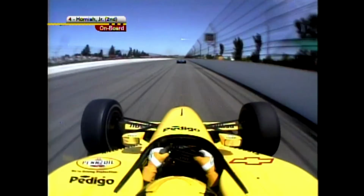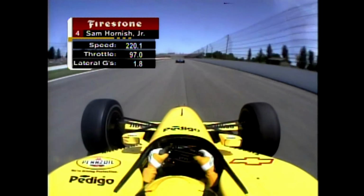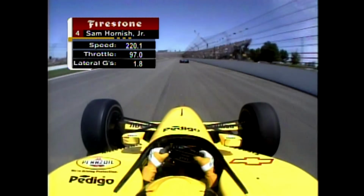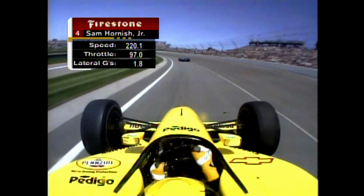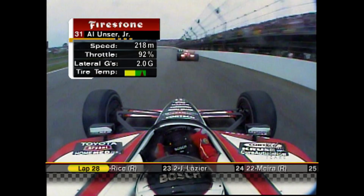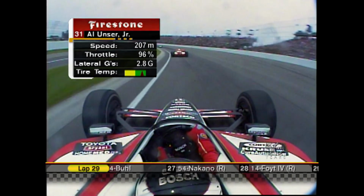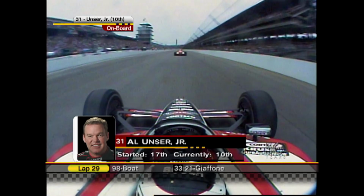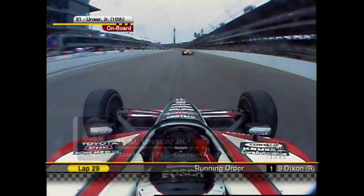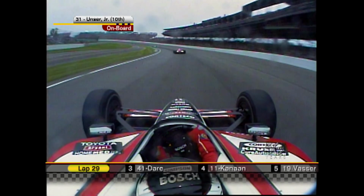Back on board the Pennzoil car with Sam Hornish. He's chasing Thomas Scheckter. There's the Firestone telemetry. Just watch it as he cuts into the corner. 10%, off the throttle, a little bit of dirty air in front of him from the car ahead. It's actually turbulent, like following a tractor trailer on the highway. You get buffeted around and it actually shakes the car around. It does not feel confident keeping your foot on the gas. You saw him go from nearly 3 G's positive in the corner to actually a negative G.